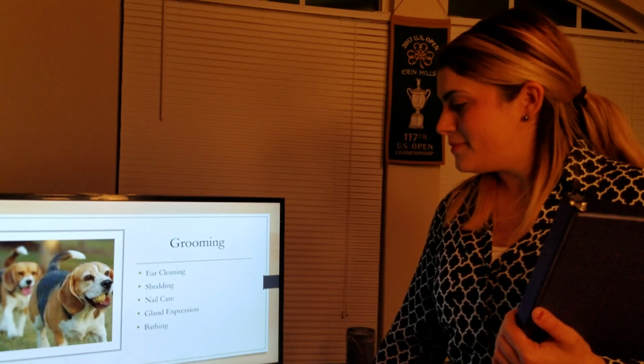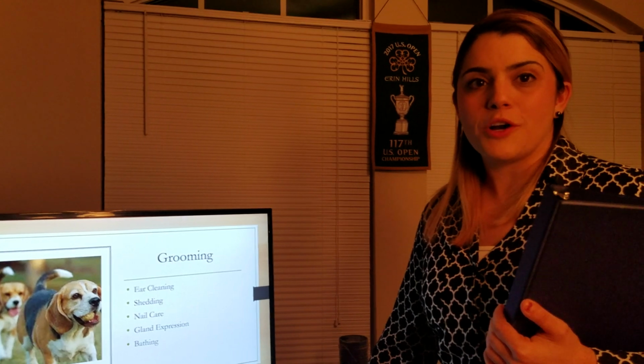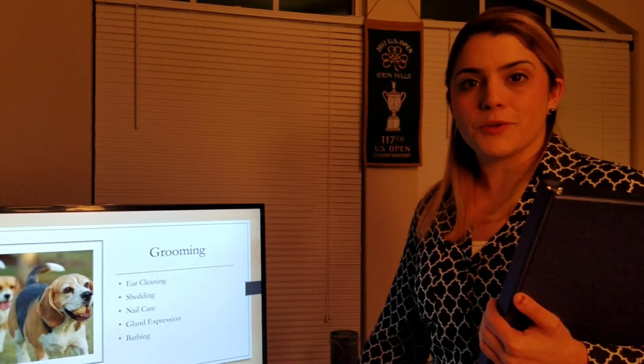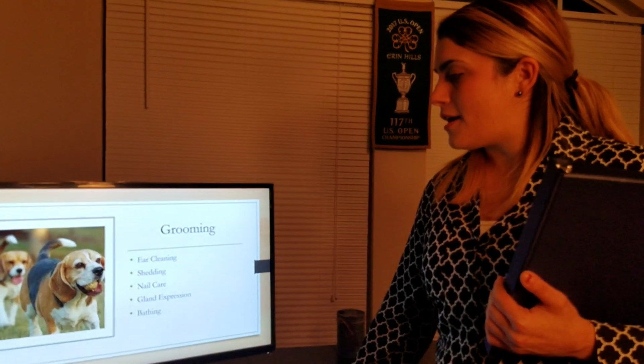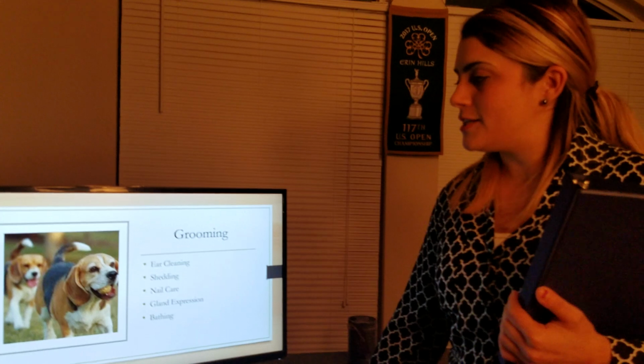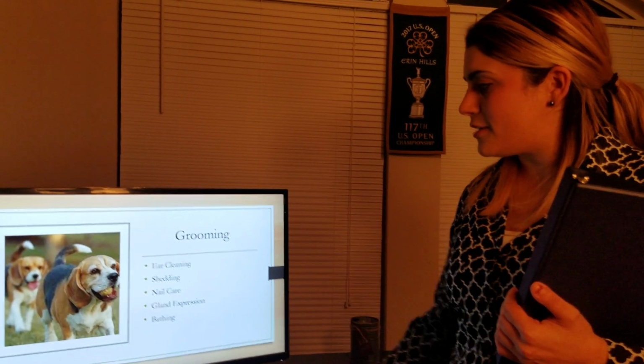Bathing. They have a very hound dog-like smell. Even after washing them, sometimes they can hold on to that smell a lot, depending on their coats and their fur. They need to be bathed regularly, even if they're not outside dogs, because they do shed, and that's part of it, washing off their fur, because they do shed a lot.